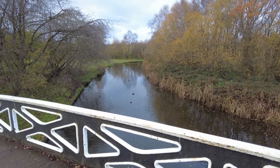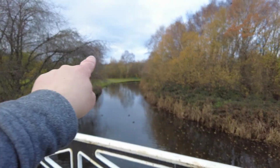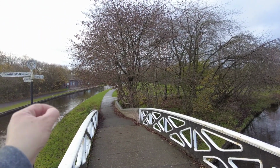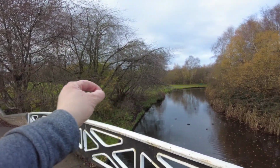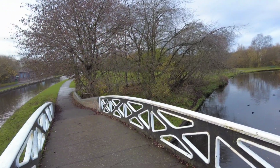So here we go. This is the canal section, what they call the horseshoe loop, which goes all the way around, loops around that way, and comes out down the bottom end. That's actually the way we're heading, and we're going to go all the way around the old canal line, show you that, then we'll verge all the way back down this way, back to the starting point.